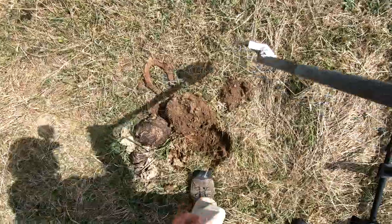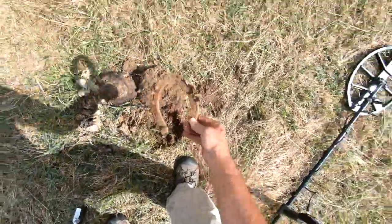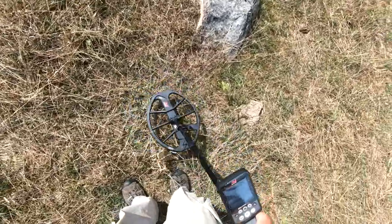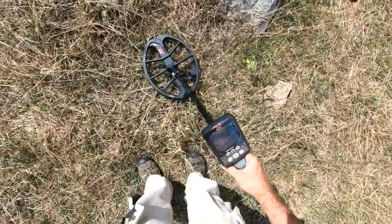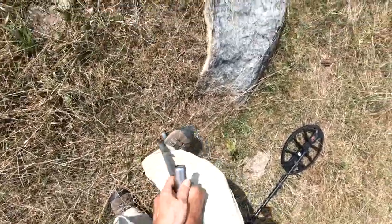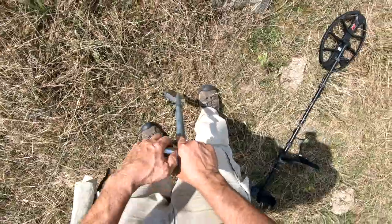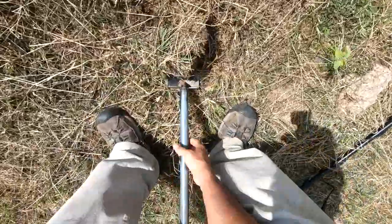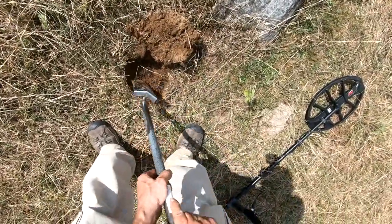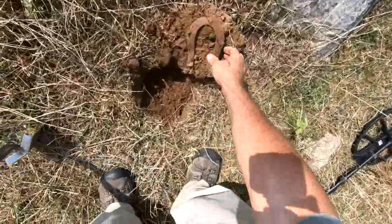Horseshoe or mule horseshoe? Whole horseshoe. It's a heavy horseshoe. Got a solid 16 right here, but it looks like something big. We'll take something big if it's something good. There's a piece of iron. This time, the old mule shoe.